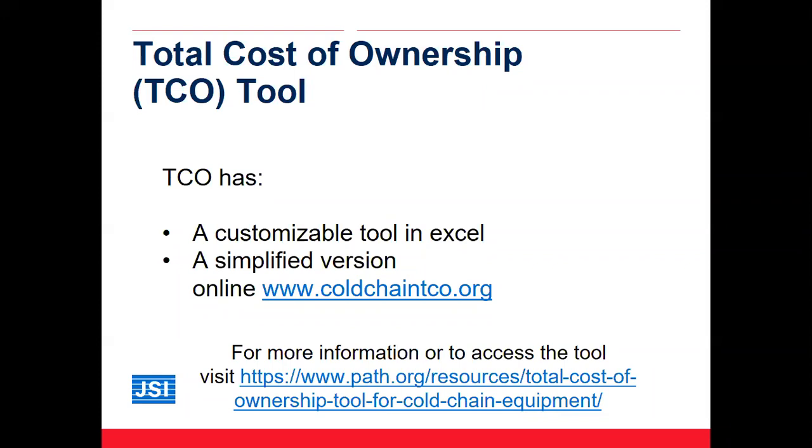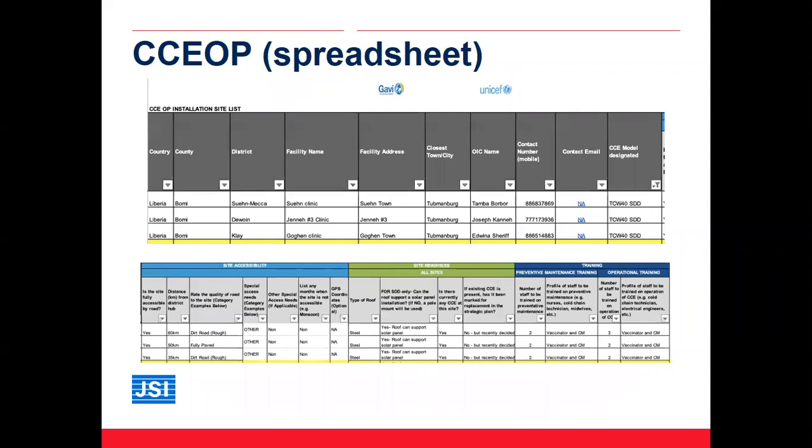Okay. All right, great. Thanks, Matt. And again, as you mentioned earlier, we will be sharing these links with you after the webinar. So we just mentioned the CCEOP. Matt mentioned that the tool he presented is required under the CCEOP. So let's have a brief overview of that tool.